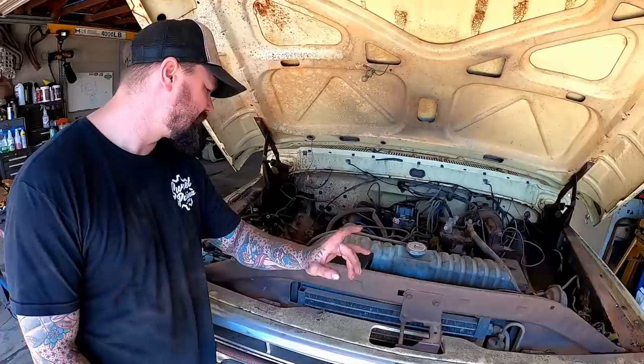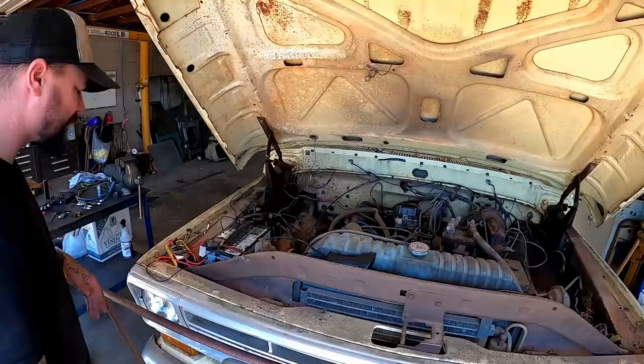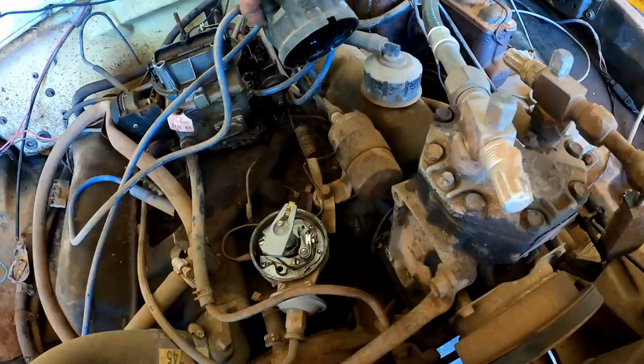Let's crank it. Get number one at top dead center on compression stroke. Then we'll put our cleaner plugs up and go from there. Compression stroke right there. Damn, I can't get these clips off. Those babies are solid. Come on. Holy, I'm about to lose it. There we go. Looks like we're pointing where we need to be.